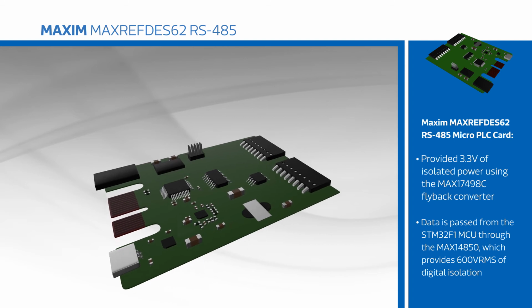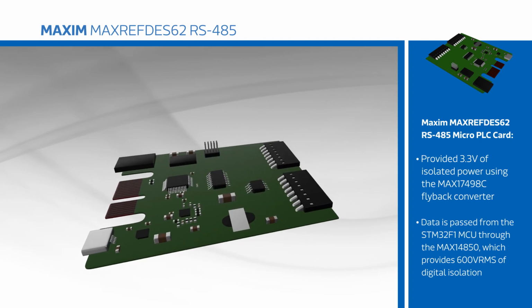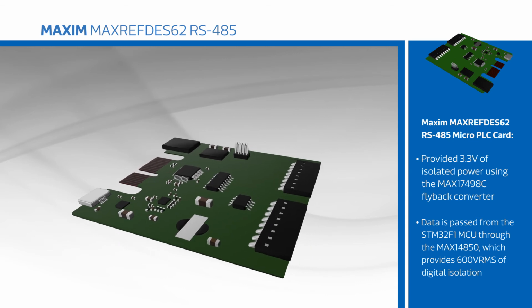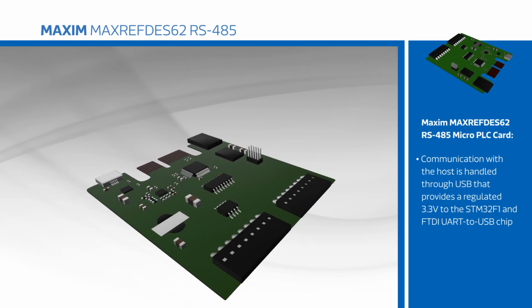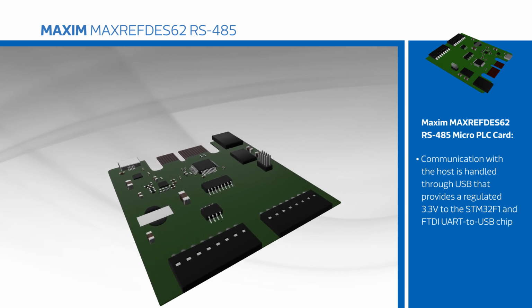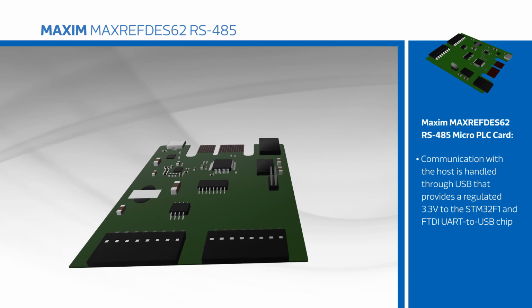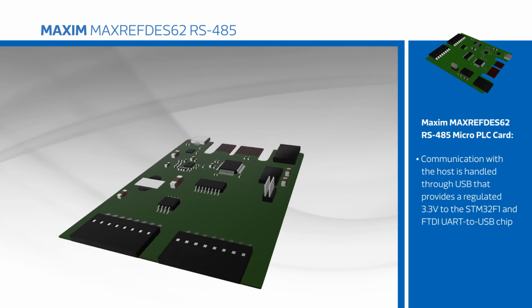Data from each is passed to an STM32F1 MCU through the MAX14850, which provides 600 volts RMS of digital isolation. Communication with the host is handled through USB, which also powers the MAX17515 that provides a regulated 3.3 volts to the STM32F1 and FTDI UART to USB chip.